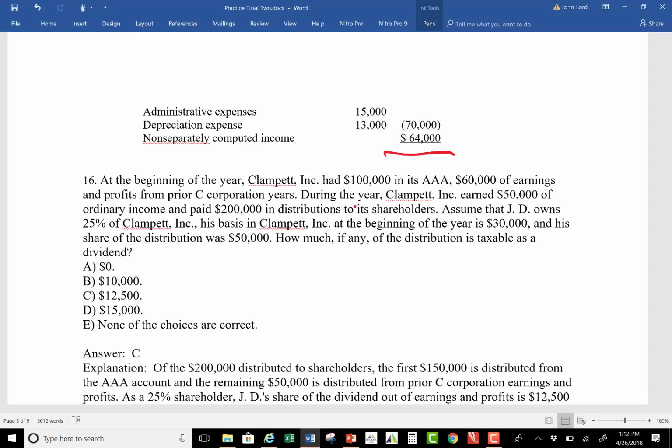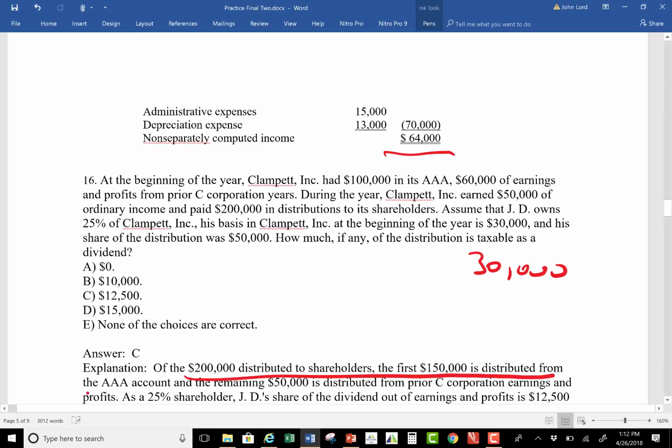So you first have to figure out how much does he have here. He's got $30,000 to start with, right? Because we have to figure out how much of this is going to be considered a payout of a dividend that would be taxable to him. So we've got the amount that's being distributed by the corporation here. We've got $200,000, and the first $150,000 is distributed from the AAA account, and so the remaining $50,000 is distributed from the C corporation earnings. So we got this 150. I had 100,000 in there at the beginning.